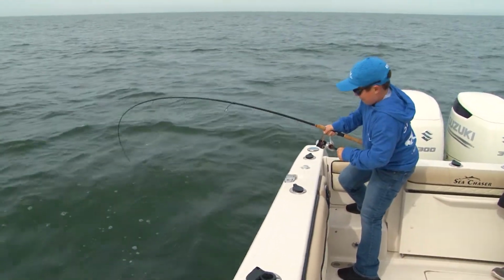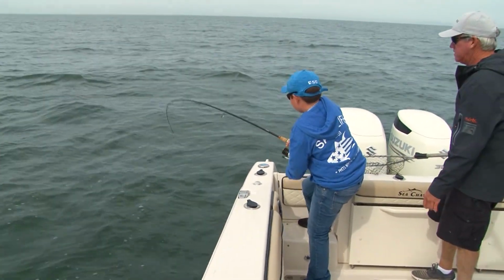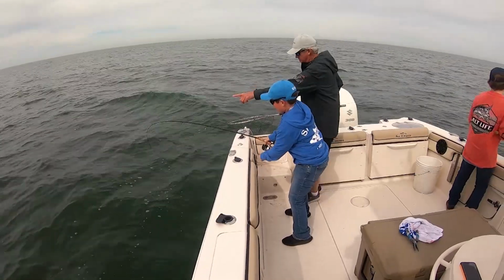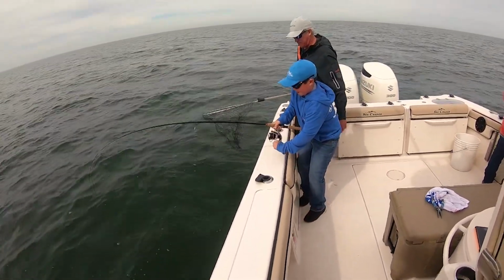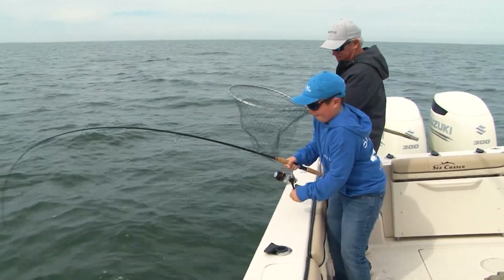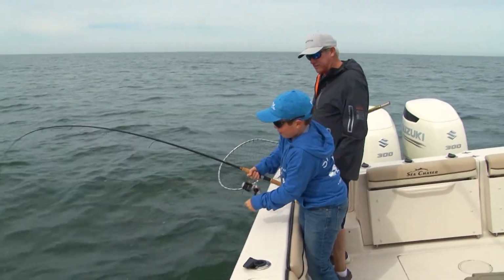Good job, man, good job. That's what we want. Take your time, keep them out of those engines. Try to walk forward a little bit, right there. Hold them out that way. Walk out to the edge a little bit. There you go. Take your time. Oh, that's a good fish right there now. That might be what we want. You never know when you're in the ocean, you could catch anything, right?